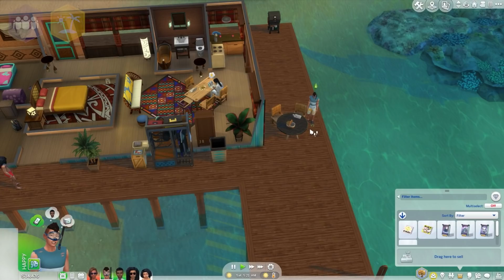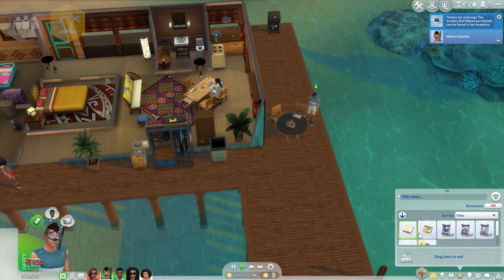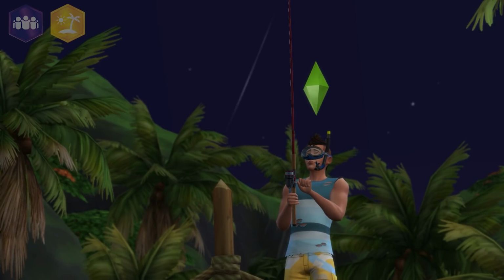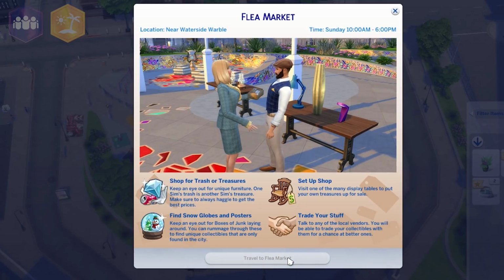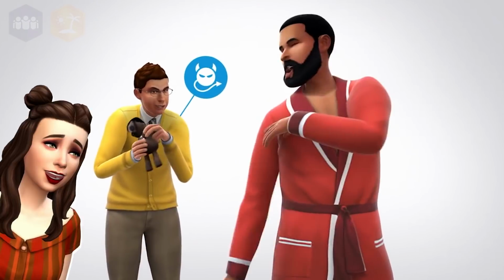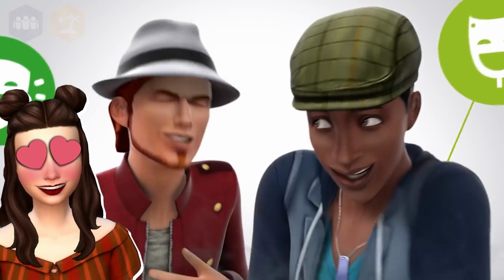Then order yourself a voodoo doll. There are several ways to get one. You can order one online through your computer. You might actually catch one accidentally while you fish, or you might be able to purchase one from the flea market. There are probably way more methods to get one, by the way, so leave your favorite method down below. Help out your fellow simmers.